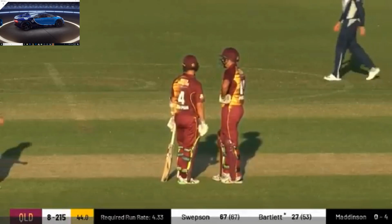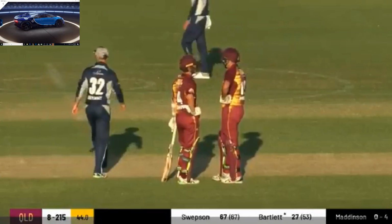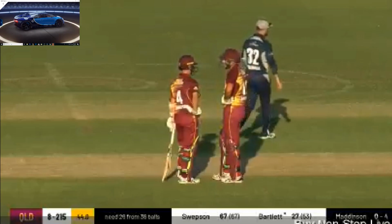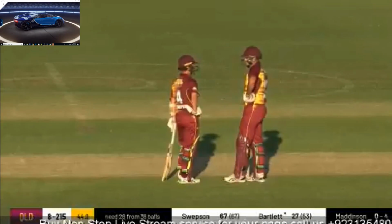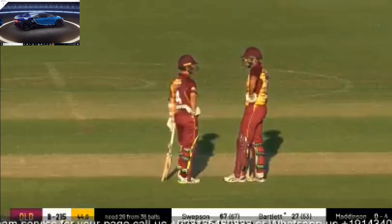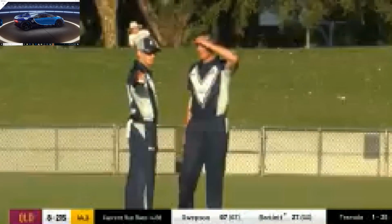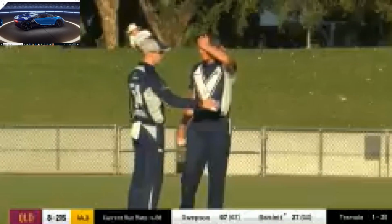So who's going to win from here, Mark? Look, you'd think Victoria, as Tremaine is going to come on, but as I've said for the last hour and a half, if Queensland can get to the stage whereby Peter Hanscom has just got part-timers left and you're looking for 30 off 5 and you've got part-timers and you've got blokes that are in with a 70-run partnership, Queensland feel as though they're in a good position.